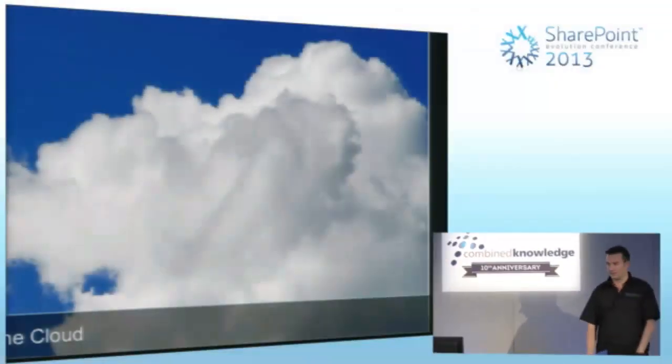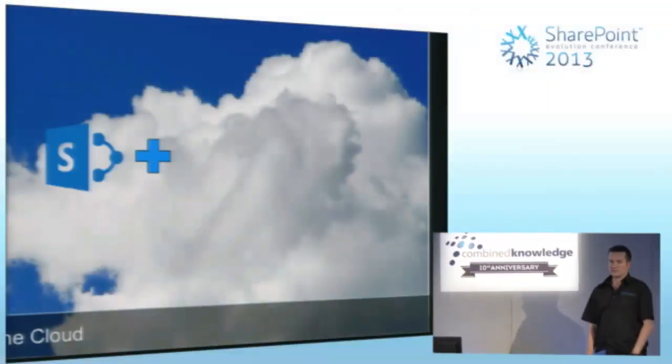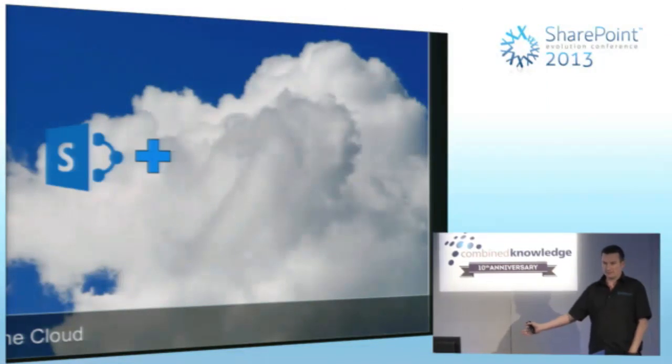So let's have a look at what we should be doing now then. Let's have a look at the cloud and what happens when we get to development inside of this cloud thing. Well, first of all, we still do SharePoint development. Absolutely. SharePoint is still a fantastic platform for building collaborative applications, web-based applications for our customers. There's no doubt about it. To SharePoint, we add Azure. We don't always add Azure. That's an optional extra.